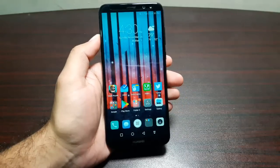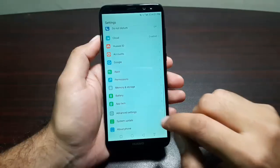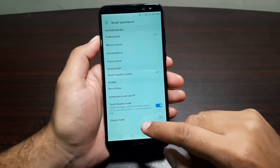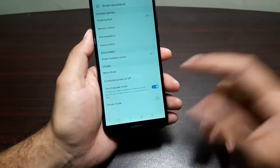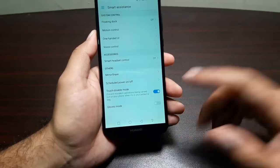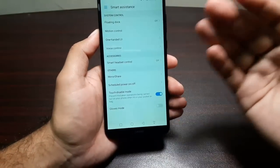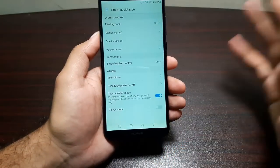Another really cool feature in this phone is called touch disable or gloves mode. So if you go in settings and in settings go in smart assistants, here you will see this option called touch disable mode, which prevents mistaken operations being carried out on your phone when it's in your pocket. So if you turn this feature on and your phone is in the pocket, it will prevent any accidental touches and prevent any accidental calls that you might make to other people.